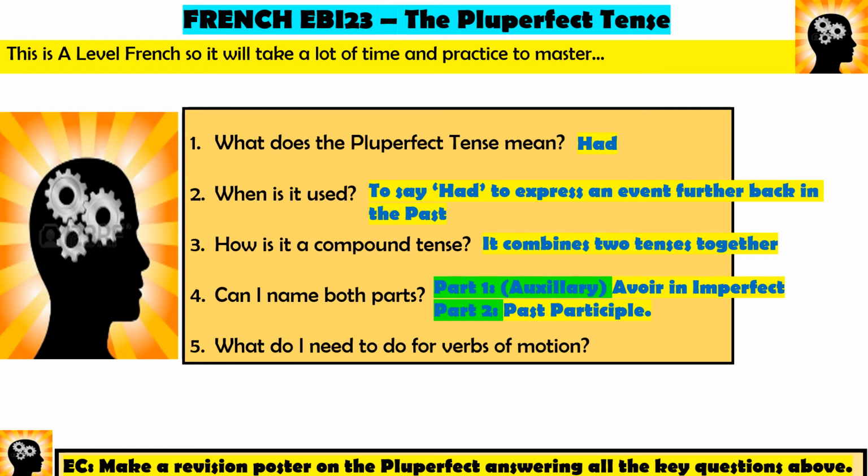What do you need to do for verbs of motion? They need to take être for part 1, so you don't say j'avais, you say j'étais. Part 2 is exactly the same. Those are the rules. If you've got this far, you've done incredibly well. If you're making your extra challenge revision post, that is going to be a pretty busy post. Let's put you to the test.